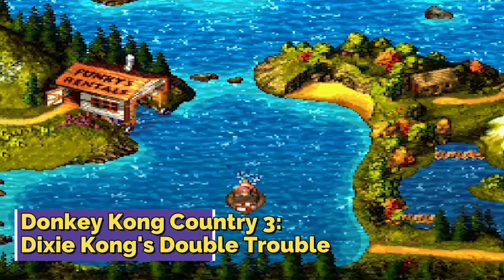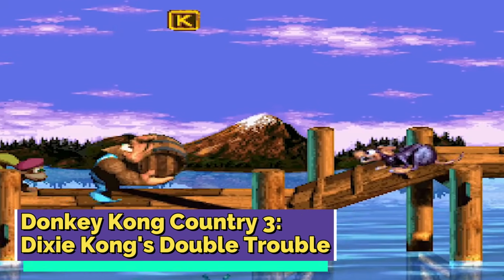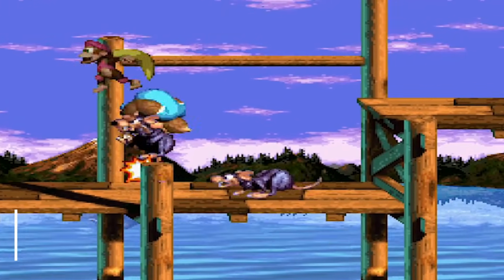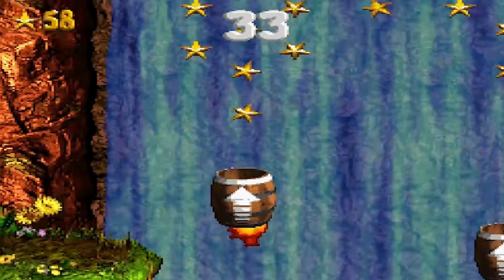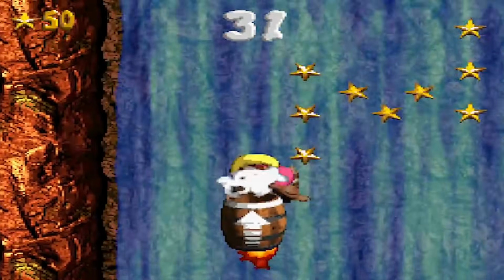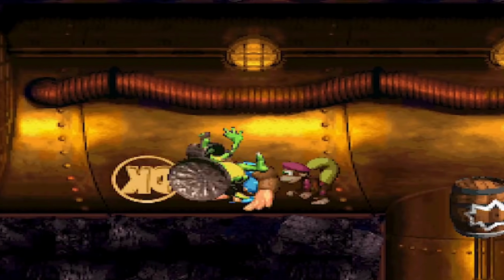Donkey Kong Country 3, Dixie Kong's Double Trouble. This game is set in the northern realm of the classic Donkey Kong universe, far from the familiar jungles and pirate ships. Dixie Kong takes the lead, with Kiddy Kong in tow, on a quest to find the missing Donkey and Diddy Kong. The gameplay is a solid side-scrolling adventure with a mix of jumping, swinging, and exploring your way through some pretty neat levels.